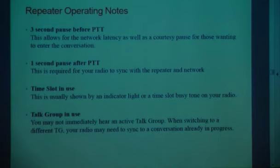Three-second pause to allow for network latency. We talked about that, a second pause after the PTT. Because once you key your radio up, your radio has to send all of that packet information to the repeater, and then that has to end up at the server, and it has to come back to you also. So it's not like you just key up and it works instantly. You key up, wait a brief second, and then you can pass your traffic through.